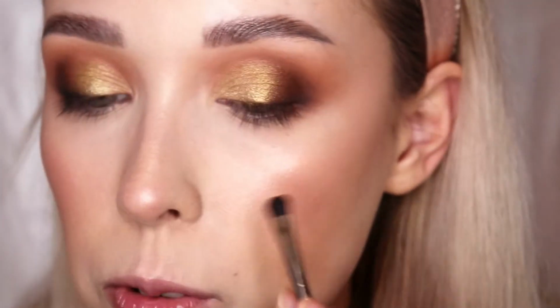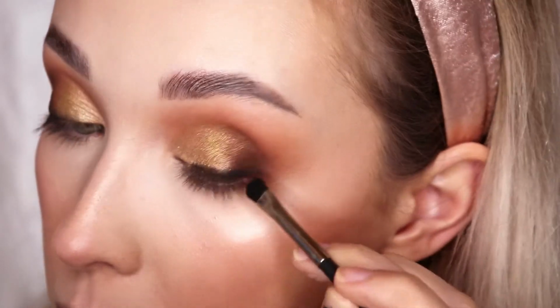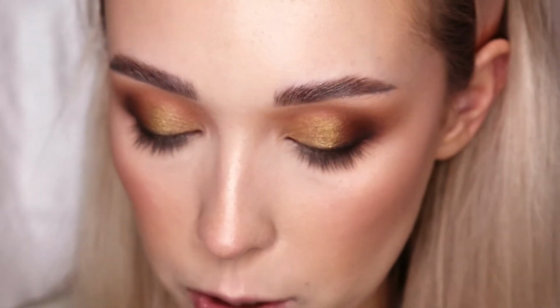I also am going to do actual liner, but I just want it to look a little bit smoky. There we are. Okay, lots of fallout to get rid of here. Whoa, so that's the shadow on the upper lash line done. I still have to do the lower lash line afterwards.